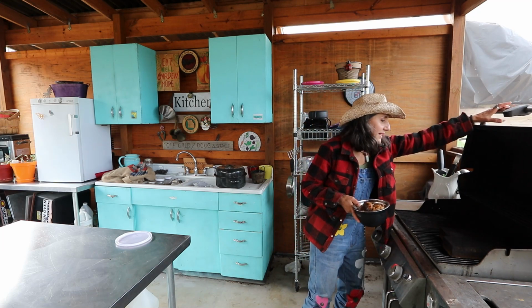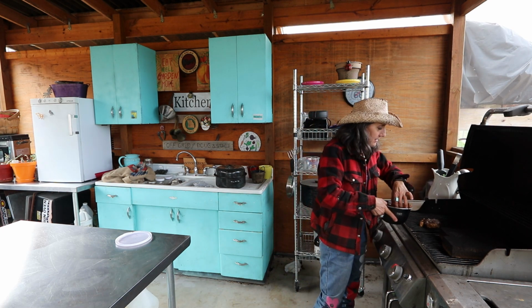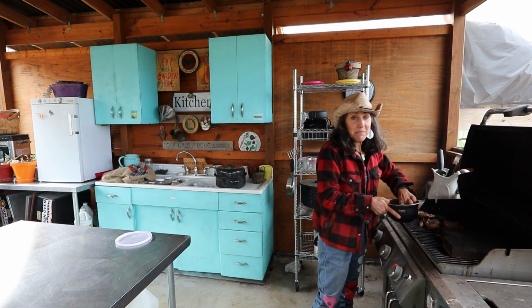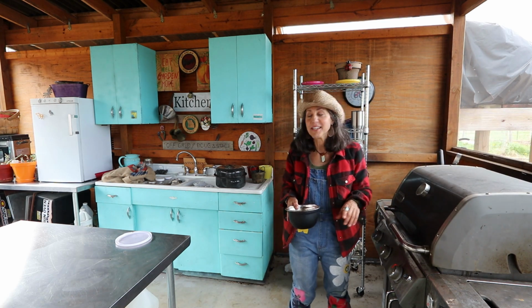So this will be pretty quick. Lamb chops cook quick, just a few minutes on each side. You don't want to overcook your lamb. I always tell you guys that, because that'll ruin it. It needs to be pink in the middle. So I'll come back in a couple minutes and flip them, and then we're going to be eating before you know it.